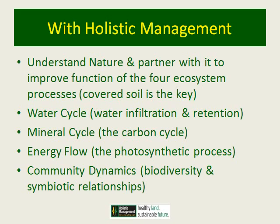With holistic management, we work to understand nature and partner with it to improve the function of the ecosystem processes. And the key there is covered soil. By covering the soil, we're better able to manage and improve the water cycle so that there's more water infiltration and retention in the soil. Likewise, with covered soil, the mineral cycle, which is the carbon cycle or the nutrient cycle, is more likely to happen so that the matter above the ground can be incorporated into the soil to feed the microbes.